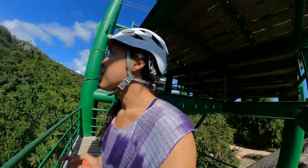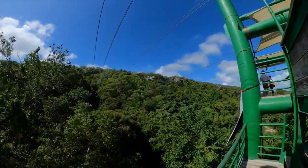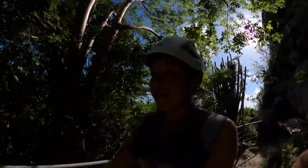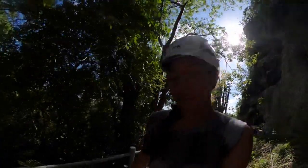Heading up to go on the zip line all the way over there. Another adventure, let's go. Wow, this is so cool so far. It's definitely an adventure park. At first I was wondering if there'd be hiking involved, but there definitely is some hiking, and it's pretty fun so far.